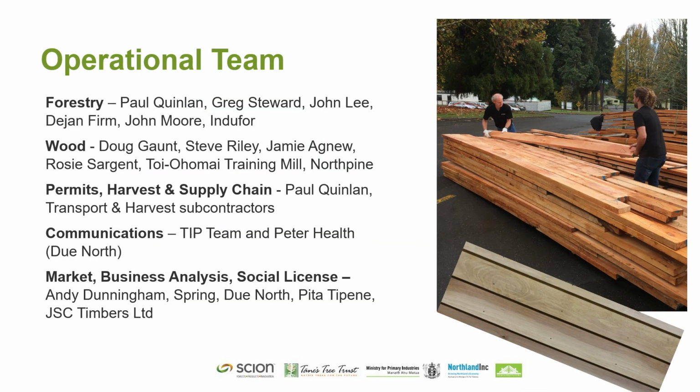This is the incredible team of specialists that were involved in the study. You can see Doug Gaunt and Jamie Agnew in the picture there.